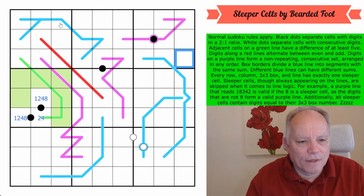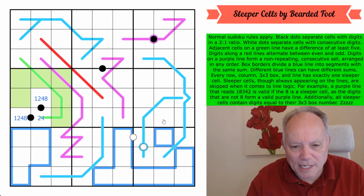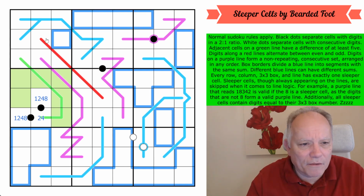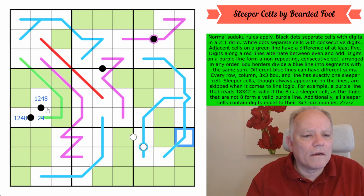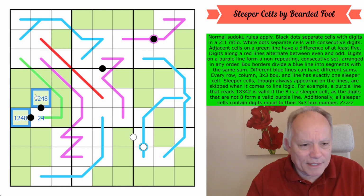Now, if every sleeper cell is on a line, I can colour a lot of green that are not sleeper cells because they're not on lines, and I am never afraid to overmark the grid. So look, at least those cells cannot be sleeper cells. And yes, I mean, I should be colouring those as well because they're not on lines.